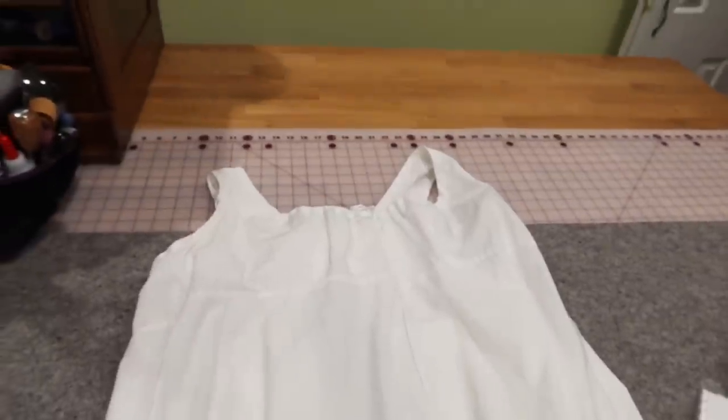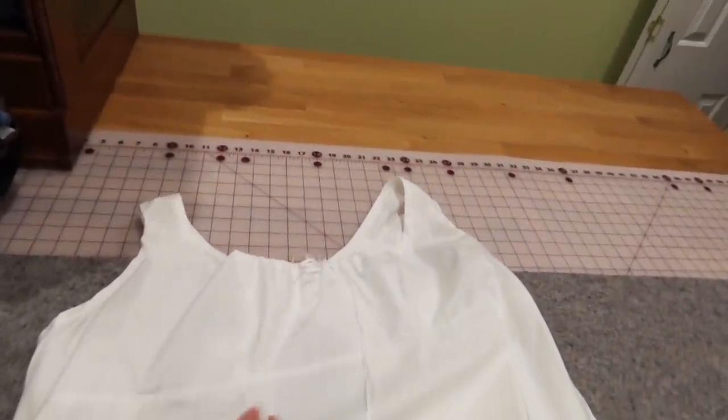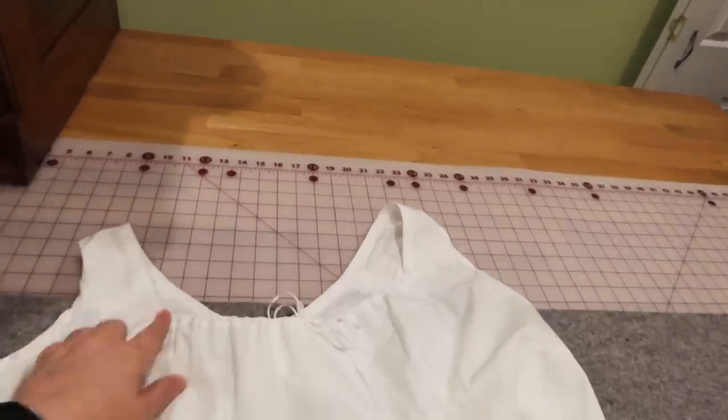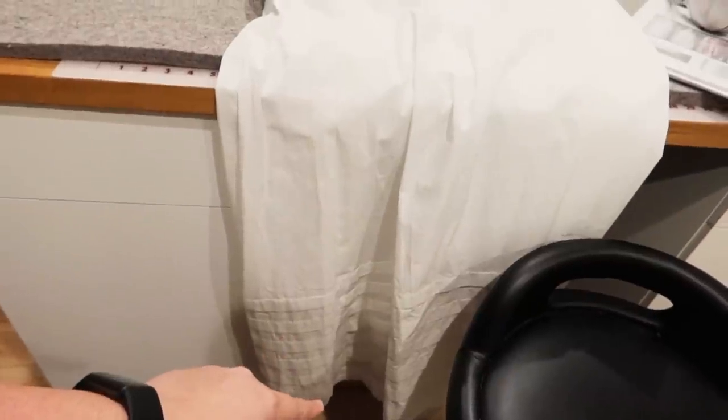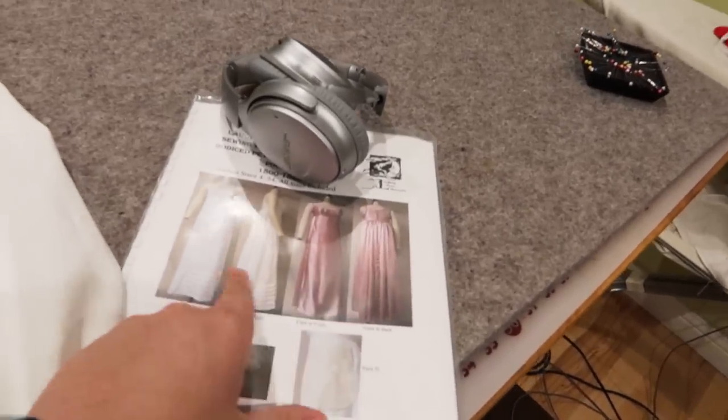Okay, here we are with the white bodice petticoat. It just looks basically like a Regency dress. I think I might cut this neckline a little lower. And then the bottom of this one has some tucks. I don't know if I'm going to do that. I don't think so. There's a view B, which doesn't have tucks here, so I'm going to investigate this.